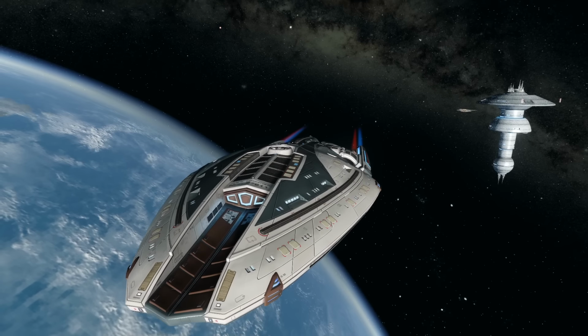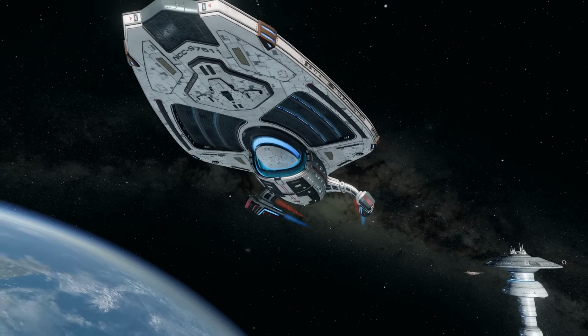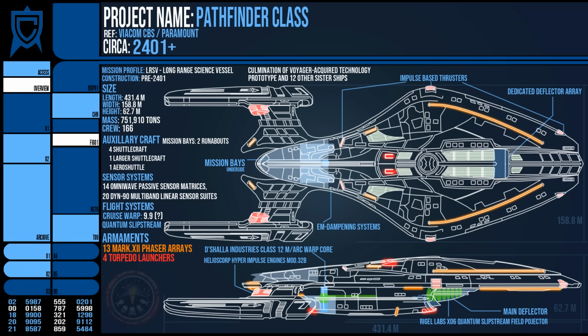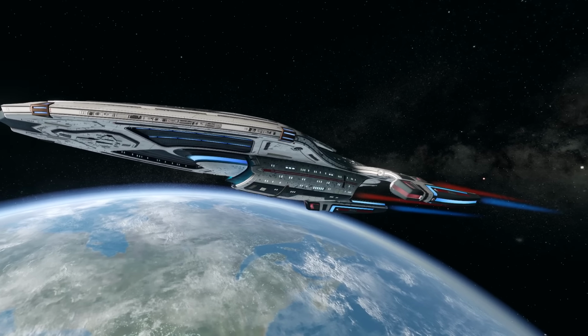This built on the Pathfinder's role as a smart toolkit. When it was launched, the USS Pathfinder NCC-97600 was assigned to the 403rd Survey Squadron, one of several implemented to explore beyond known Federation space and push the frontiers of Starfleet forwards.